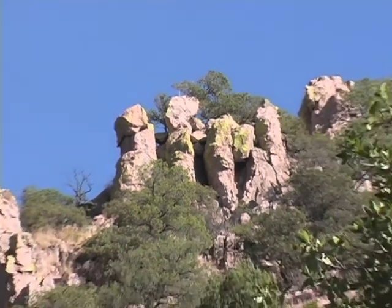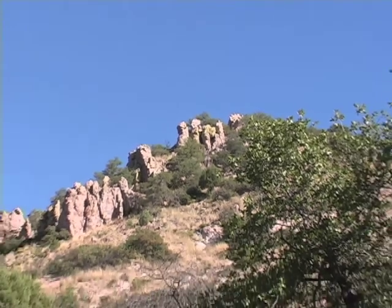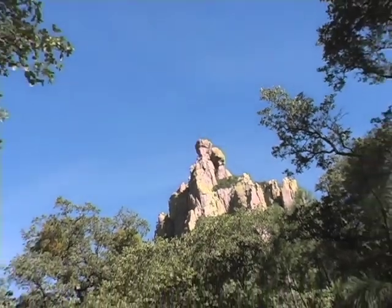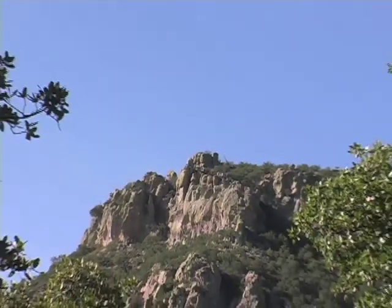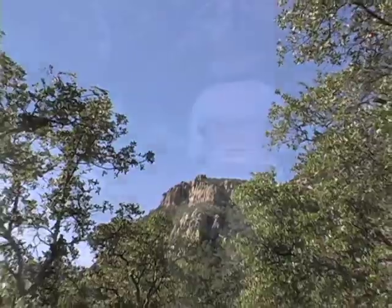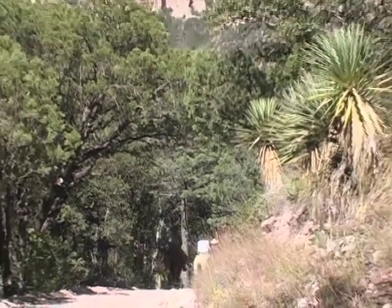Our trail rides include some of the prettiest country you'll see in Arizona, in the Chiricahua Mountains, up Price Canyon. Price Canyon is a box canyon located on the southeast side of the Chiricahuas. It has numerous trees: oak, madrona, ponderosa pine, Chiricahua pine, Douglas fir. It's about a 7.5 mile trek from the headquarters here up to the spring.